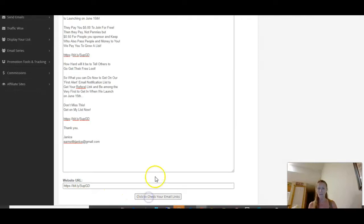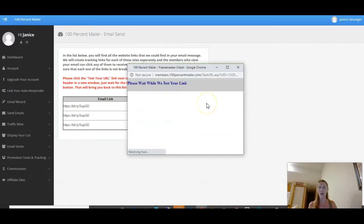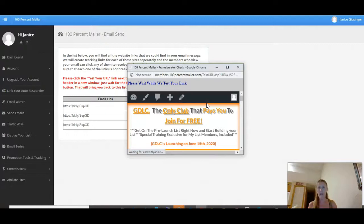So I'm going to click to check your email links, and this is the page that shows up. If you noted, I had two email links within the body of my email, and then I had one where it said submit your website link. So I'll click on test my URL and make sure it works. And it does work.